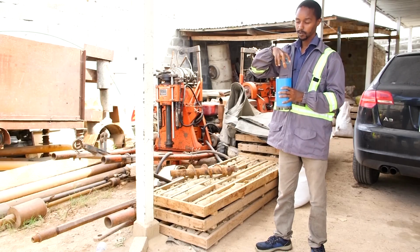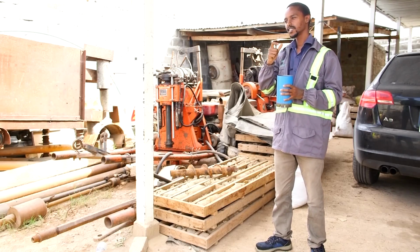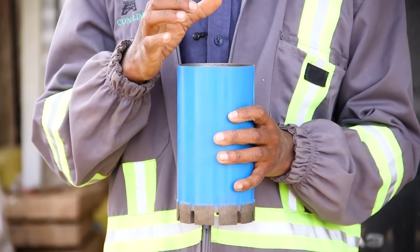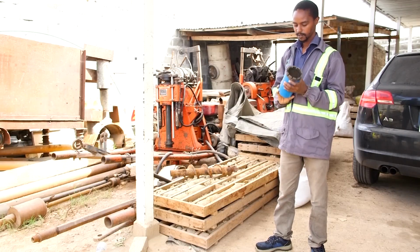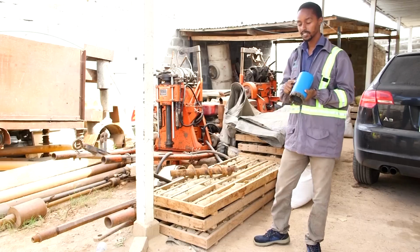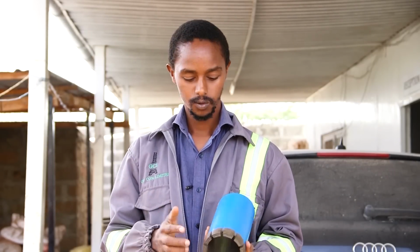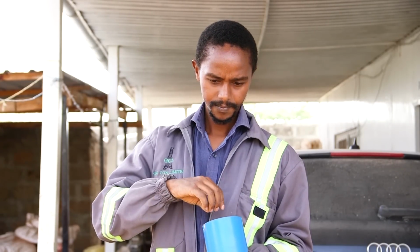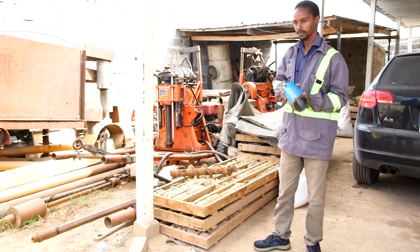Now from that you have a sample that is almost the same. There is very little you can do to minimize disturbance. Yes, there is some degree of disturbance, but at the end of the day you get the sample as is in the ground. So this is coring. While you are using this, you usually have drilling fluids to help you in cooling the bit and in sample recovery. When there is a lot of friction in this, the sample will crumble here. But if you have enough lubrication, you will have well maintained samples.